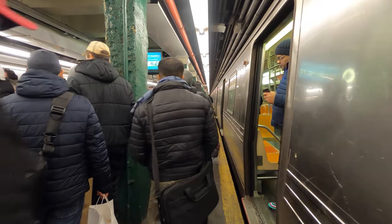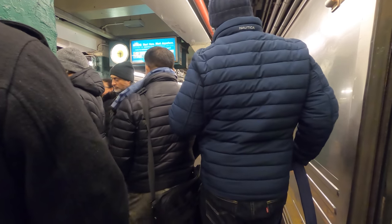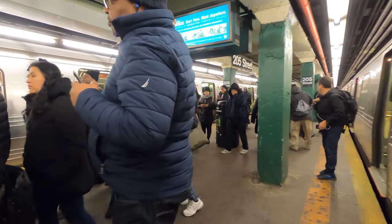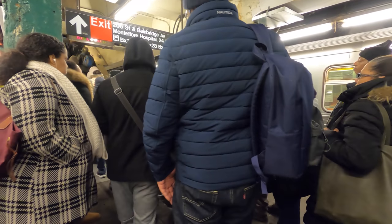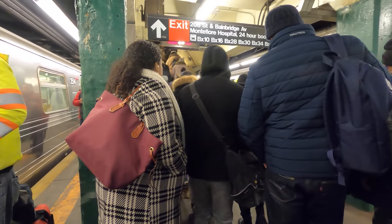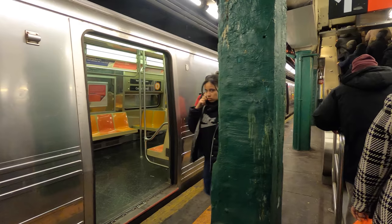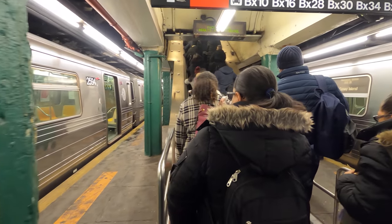Today is February 21st, 2020, 5:46 p.m. Temperature is 21 degrees Fahrenheit. Temperature is 34 and 1 degree Celsius. 34 Fahrenheit, 1 Celsius. I just got off a D train at the last stop, Norwood 205th Street in the Bronx, and today I'll be doing a walk of Norwood.